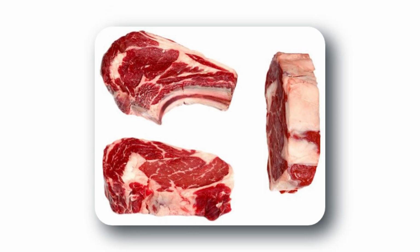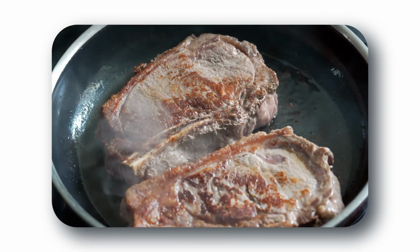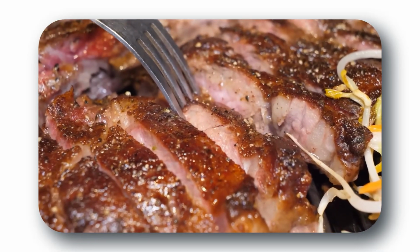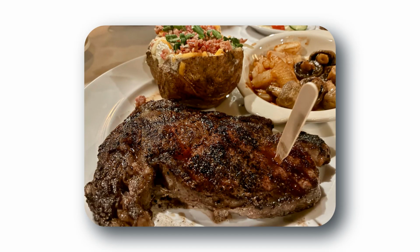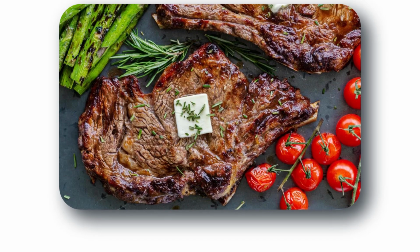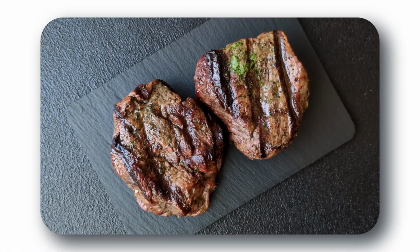The marbling did. As the steak cooks, intramuscular fat slowly melts into the meat. The result is richness, juiciness, and a deep beef flavor that steak lovers chase around the world. That's why ribeye dominates steakhouse menus from Texas to Sydney. It rarely forces a compromise. You get tenderness, you get flavor, you get richness, all at the same time. For many people, ribeye isn't just another steak. It's the benchmark, the standard every other steak has to compete against.